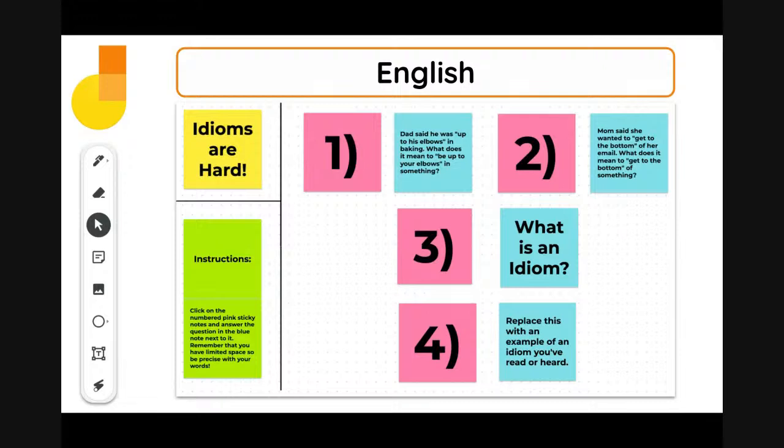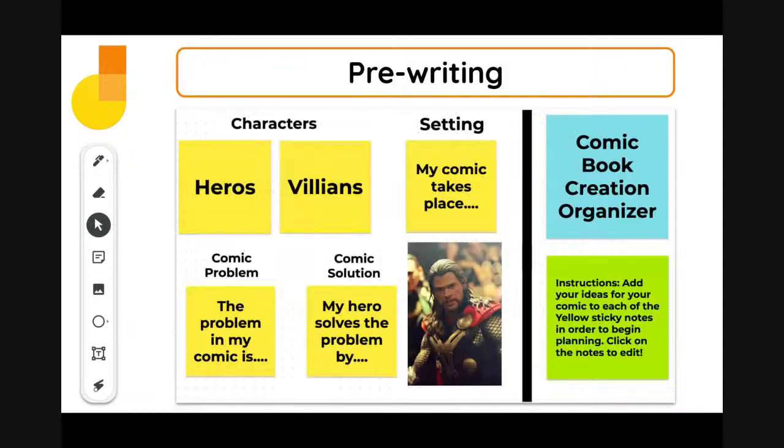So the instructions say, click on the numbered pink sticky and answer the question in the blue note next to it. So I'm going to be answering using that sticky on the left to define elbows. Define what does it mean to be up to your elbows in something. And then we want a general definition of an idiom for number 3. And then we ask students to come up with an idea of an idiom on their own in number 4. Again, if you were to crowdsource this, you'd get lots of ideas from your entire class. So rather than giving this to one student, I would probably create this as a single, make a copy for each student in Google Classroom.